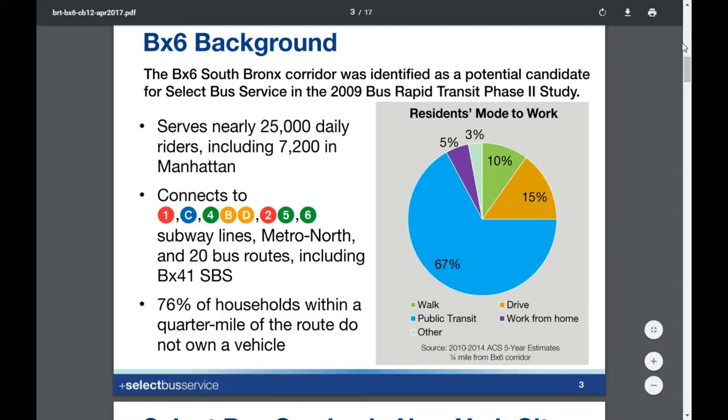The Bx6 South Bronx corridor was identified as a potential candidate for Select Bus Service in the 2009 Bus Rapid Transit Phase 2 study. It serves nearly 25,000 daily riders, including 7,200 in Manhattan. When you add all those up together, that'll give you a grand total of 32,200 riders overall.